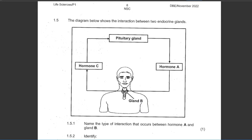Let's continue to question 1.5. The diagram below shows the interaction between two endocrine glands. Then they are saying, name the type of interaction that occurs between hormone A and B. What does this hormone do on gland B? Basically, this is stimulation. You'll find out that this one stimulates the gland. Therefore, if this hormone is not there, what is going to happen is the negative feedback mechanism. It brings about the negative feedback mechanism.